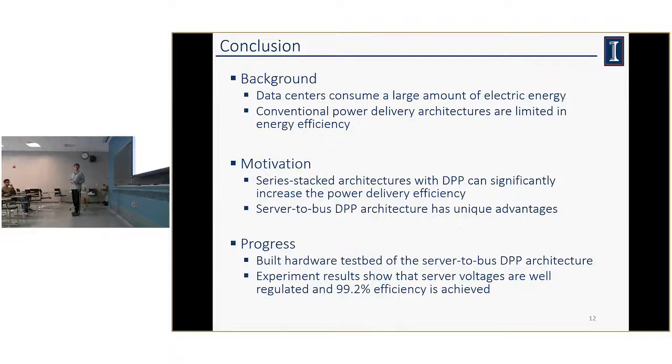So finally, to conclude my presentation: first, the background. I presented the background for my thesis project. Data centers consume a very large amount of electric energy, and conventional power delivery architectures are limited in their energy efficiency. Series stacked architectures with differential power processing can significantly increase the power delivery efficiency. There are 3 basic types, and the server-to-bus DPP architecture has unique advantages compared to the other 2 architectures. My progress on my thesis research is that the hardware testbed of the server-to-bus DPP architecture is built, and the experiment results currently show that the server voltages can be well regulated, and currently we achieve 99.2% efficiency.